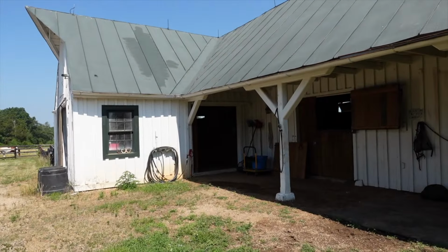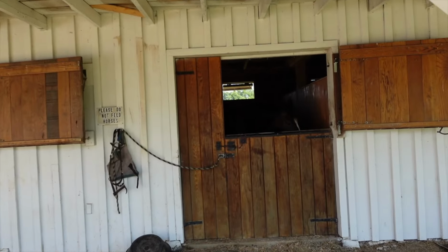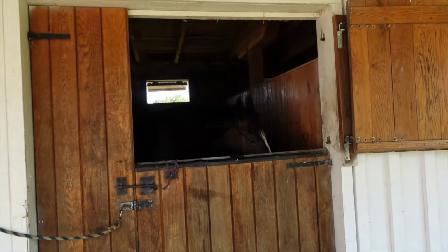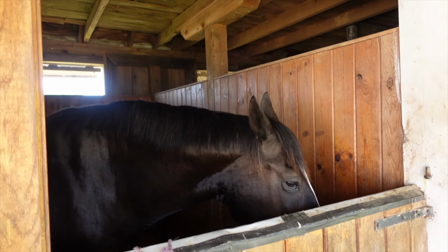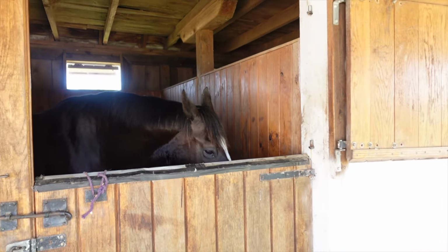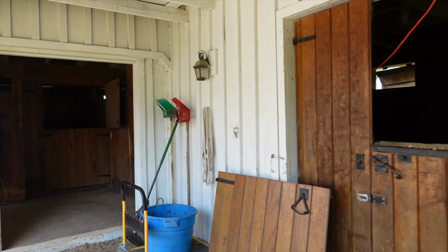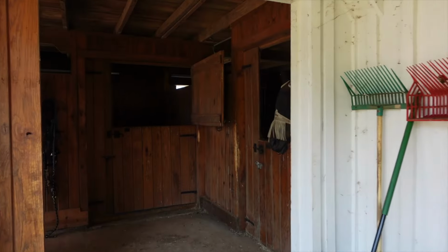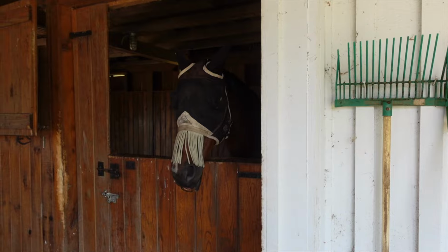Before I get out of here, just take a walk through this horse barn. Take a look at this guy over here. Too bad I don't have a carrot for him. Kind of keeping his head low. I think I saw another one sticking his head out. Okay, he's got his head out. Oh, he's got a thing over his face. Blinders on.